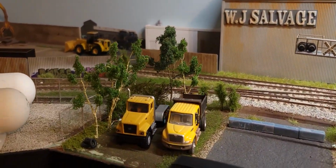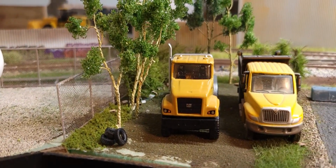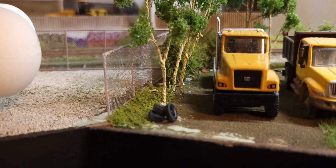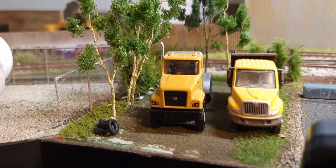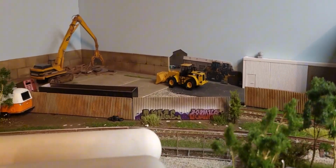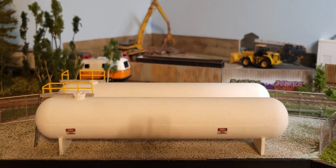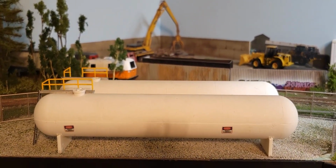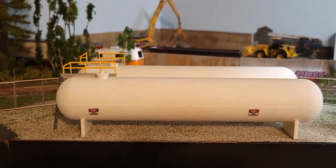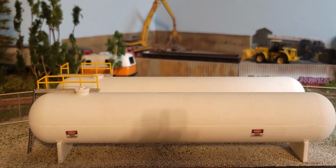Alright, so let's keep on moving. We have some junk that's blown up into those bushes there, as well as some tires that have just been left behind. And in front here, moving down into section 2, we have the propane terminal. These storage tanks are from Walthers.